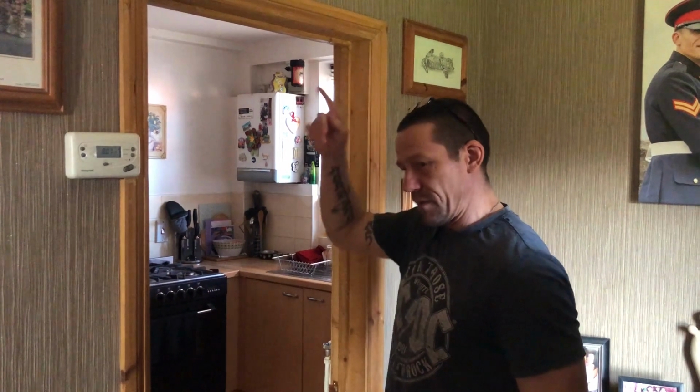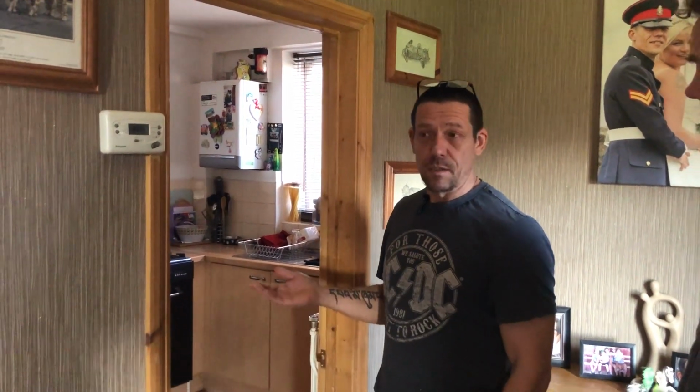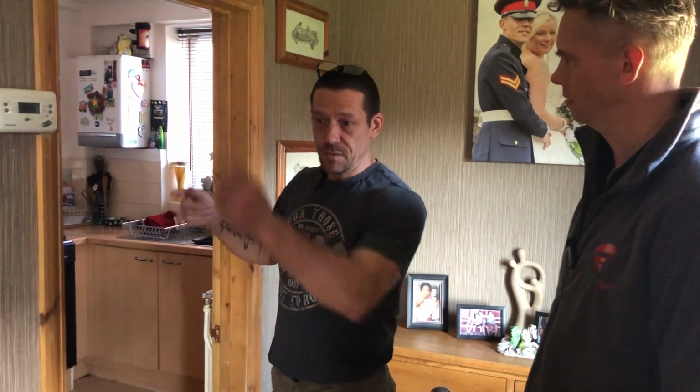If we keep the door shut, this hallway gets warmed up pretty quick, within the hour, just as much as the front room. Maybe a couple of degrees less. And then you can open up each door and it'll start filling the rest. If you do it that way, it actually warms up the whole house.